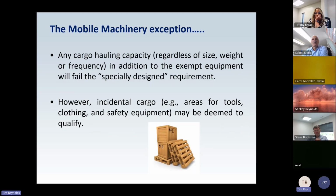So the next slide dives into a little bit more. Any cargo hauling capacity, regardless of size, weight, or frequency, in addition to that equipment, will fail that test. So if you've got a crane on the back of this thing, and it can pick up pallets of whatever and haul it down the road, that's going to trip the exemption and it's going to be a taxable unit.